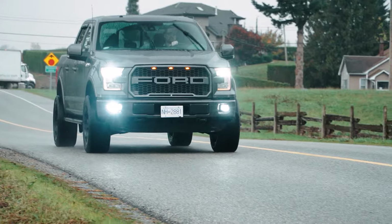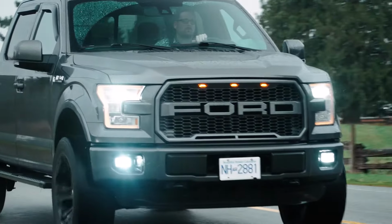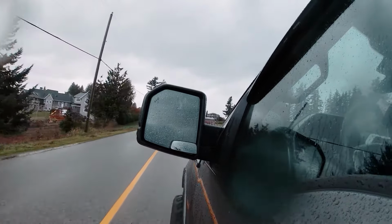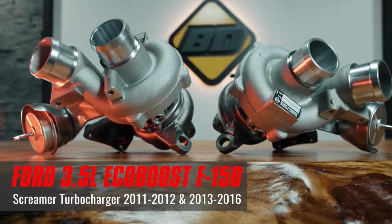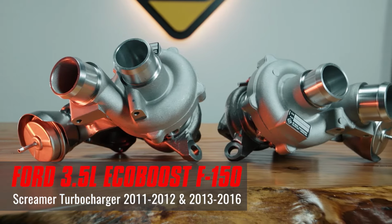The ever-popular Ford F-150 3.5-liter EcoBoost is a great engine for daily drivers and enthusiasts across the world, but sometimes it can feel a little flat on power. With BD's new F-150 Screamer, we offer you the chance to enhance your EcoBoost to a level mirroring that of the Raptor F-150 EcoBoost, increasing your performance when compared to the stock turbo.